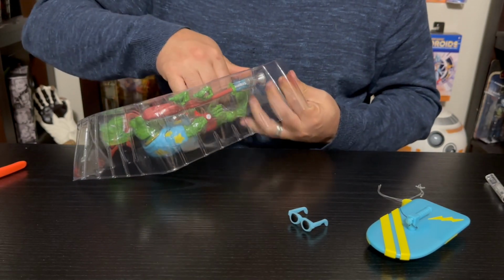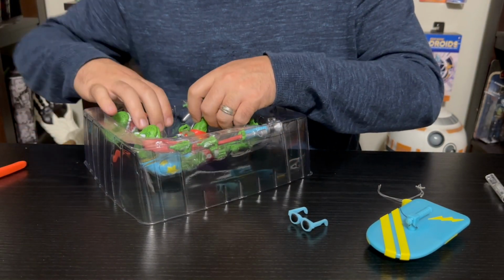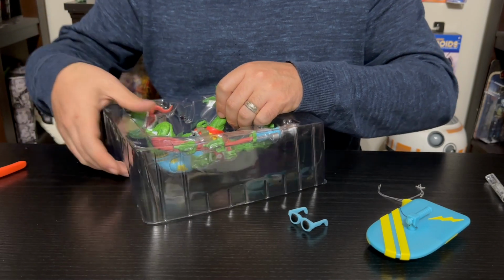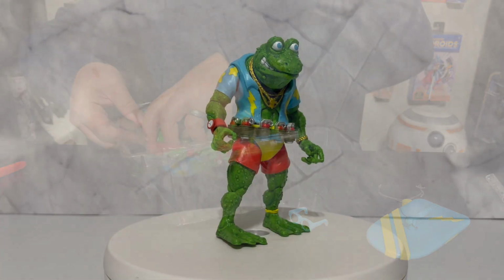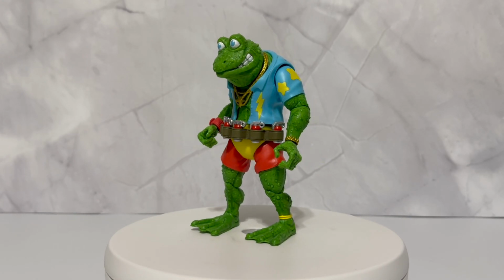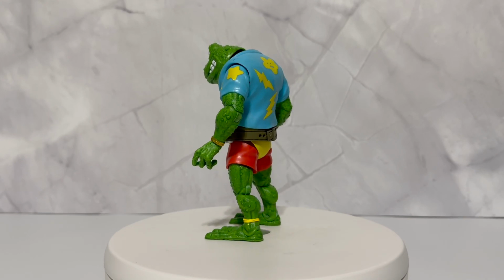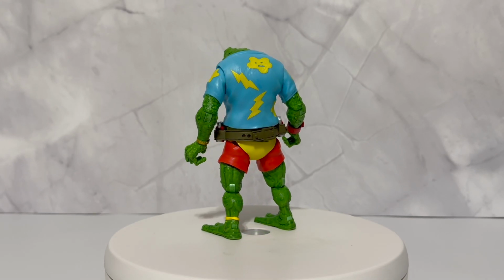Really fitted in. Yeah, well, while I'm struggling to get him out, why don't I give you guys a 360 look at this amazing figure. And all right, you see him here as he's been spinning.